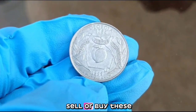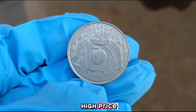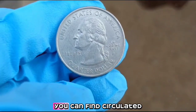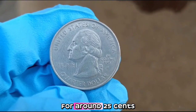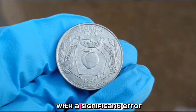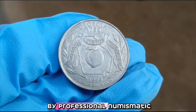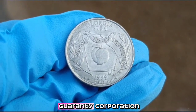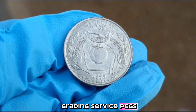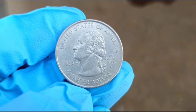If you're looking to sell or buy these quarters, the 1999 Georgia State Quarter typically doesn't fetch a high price unless it is in exceptional condition or has a rare error. As of now, you can find circulated versions of this coin for around 25 cents, but if you come across a pristine uncirculated coin or one with a significant error, it could be worth several dollars. Sometimes even more if it's graded highly by professional numismatic organizations like the Numismatic Guarantee Corporation, NGC, or Professional Coin Grading Service, PCGS.